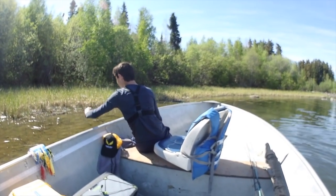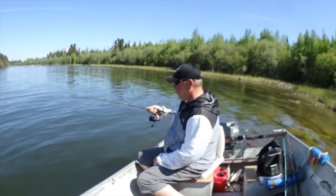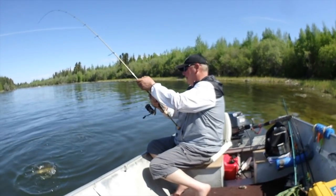Little pike. Wrong species, but anyway, we're trying to jig for some walleye right now. This is a walleye. Right species.